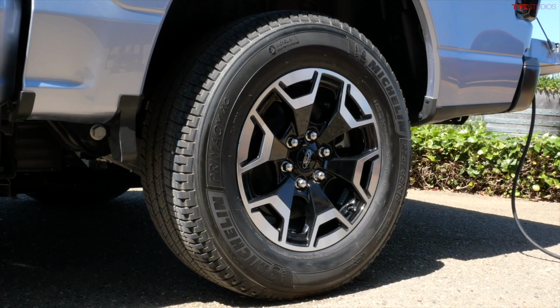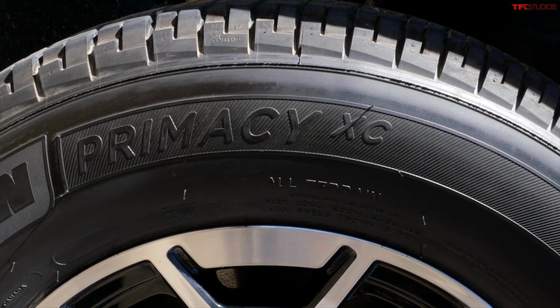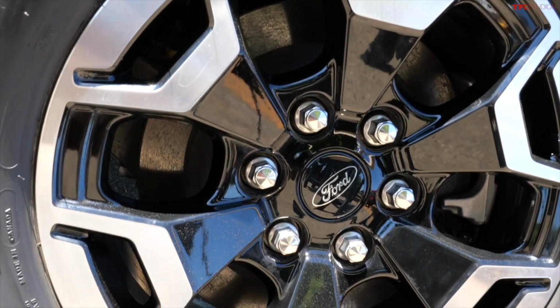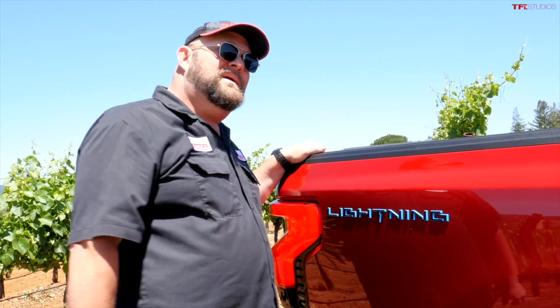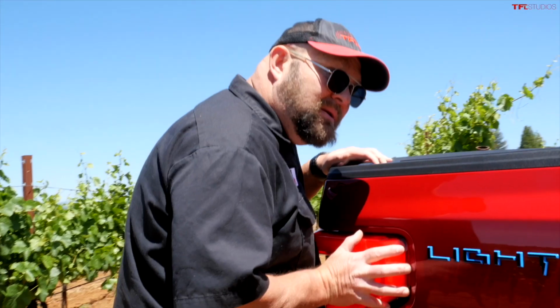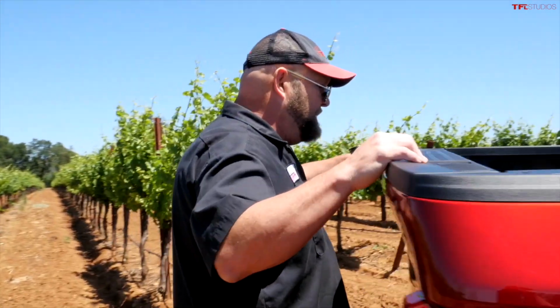You get standard 18-inch wheels, and in this case, they're covered in Michelin Primacy tires, and actually they're kind of stylish for a base model truck, if I say so myself. You also have no choice but to get this on the side. This is standard, and it says Lightning. Everybody's going to know you're driving an electric truck. Now, the styling is a little bit different in the back as well, and that leads to, of course, the tailgate.